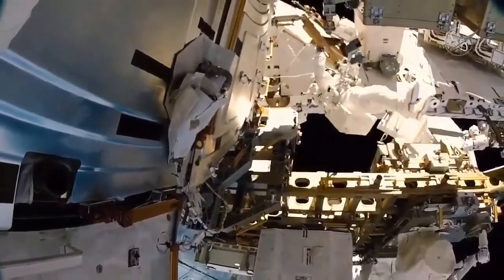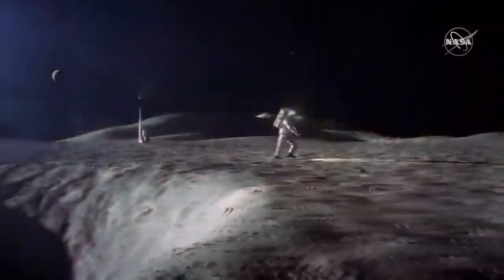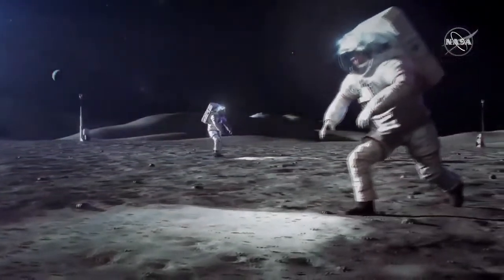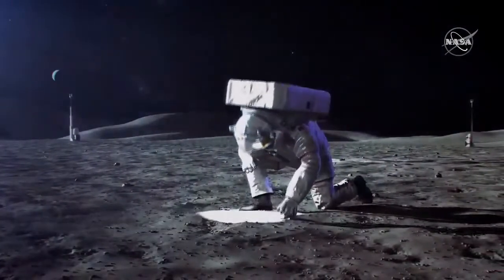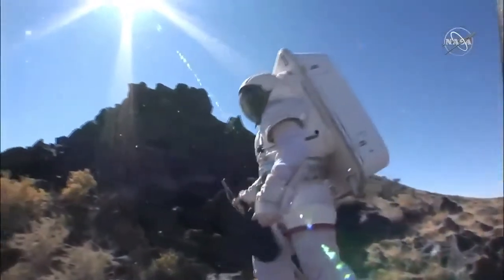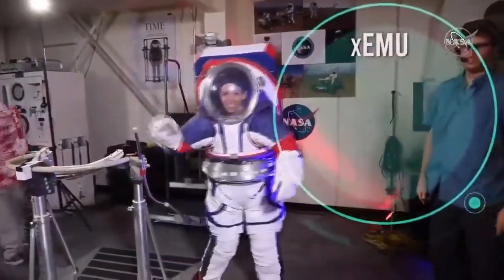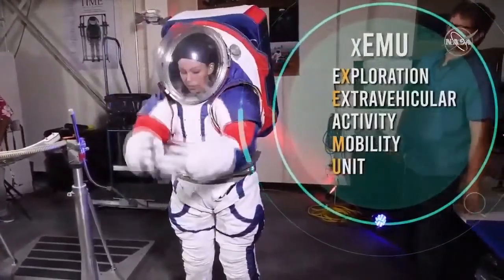Those EVAs took place in microgravity, where astronauts float and need to use their hands to move from place to place. But moonwalkers, working in 1/6 Earth's gravity, will need spacesuits that let them use their hands and feet, walking to destinations and bending and reaching as they explore. For this new type of work, NASA has been testing prototype planetary suits, culminating in a new suit design, the XEMU. The XEMU is Exploration Extravehicular Activity Mobility Unit.